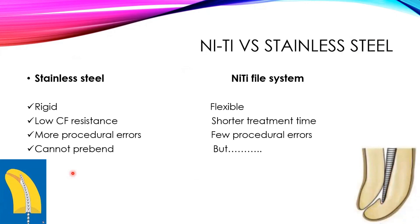But the stainless steel files maintain their sharp, long-lasting cutting surface for a long time. They have excellent manipulation control. They provide us with a tactile sensation that is not provided by the nickel titanium system. The inherent weakness of the NiTi system is that they fracture without warning.